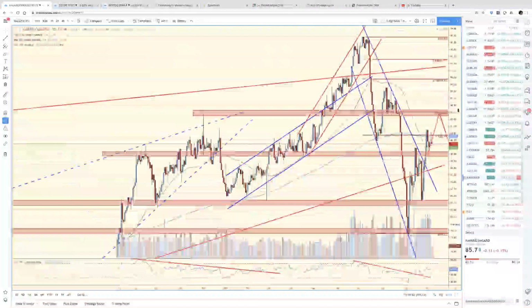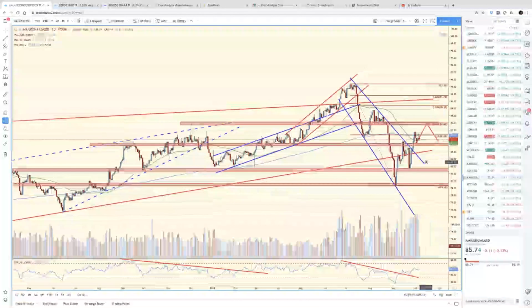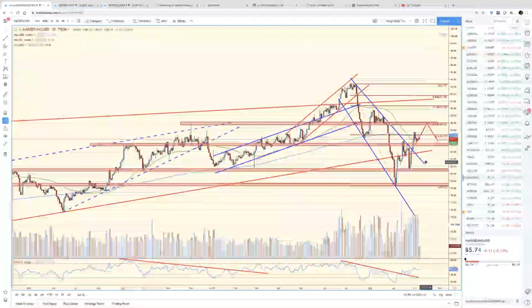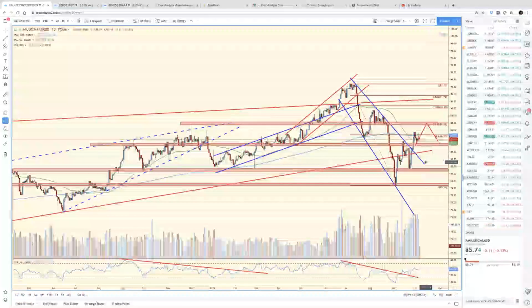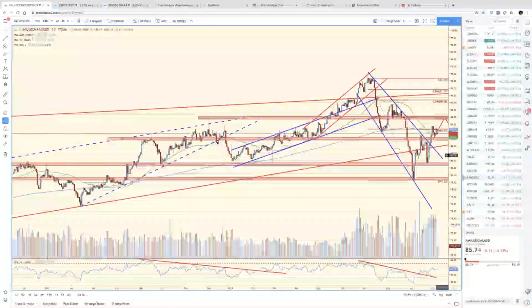Gold-silver ratio consolidating in the short term. It looks likely that we might get another pop towards the 61.8% fib at 88. But it is likely that we're going to see continuation lower following that.